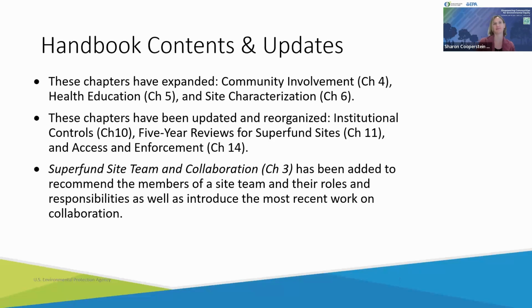Next slide, please. Some of the important updates to the handbook are that we've expanded the chapters on community involvement, health education, and site characterization. We also updated and reorganized several chapters, including the one on institutional controls, 5-year reviews for Superfund sites, and access and enforcement. And finally, we added a new chapter on Superfund site teams and collaboration to recommend the members of a site team and their roles and responsibilities, and to introduce the important work that the agency has been doing on collaboration at residential lead Superfund sites. Next slide, please.